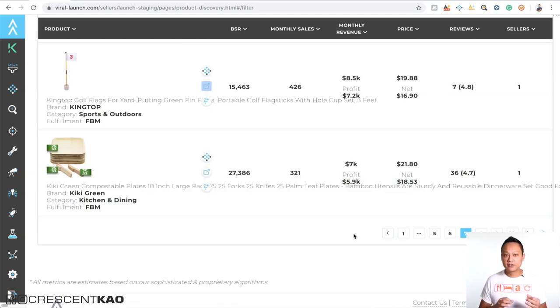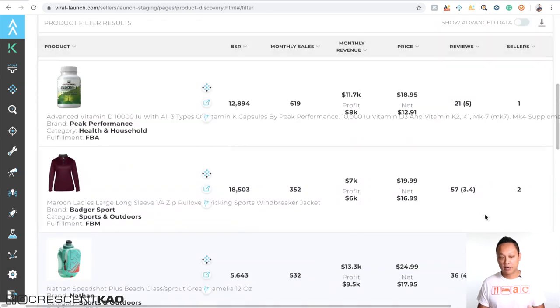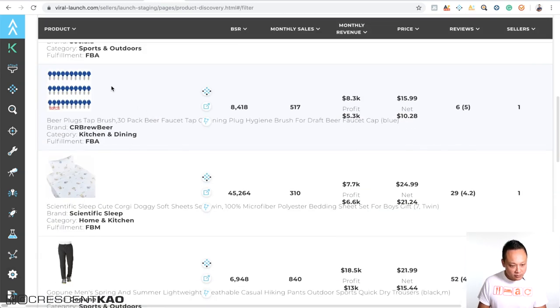Now, a pro tip here is beginners typically do product research using the same filters that they've been taught, like the ones I showed you earlier, or they'll do product research by going through these pages in sequential order. Now, the key to finding products is to do things that other people aren't doing and thinking outside the box. So for me, I actually like to do product research by looking at random pages or in reverse order. So for example, I'll just jump to page 10 and look backwards. And so if we scroll down, these look pretty interesting. This is a beer plug tap brush. I have no idea what that is, so let's also queue this one up.